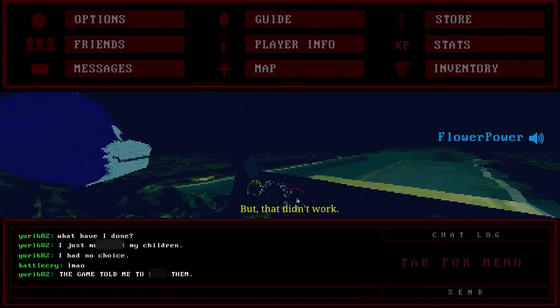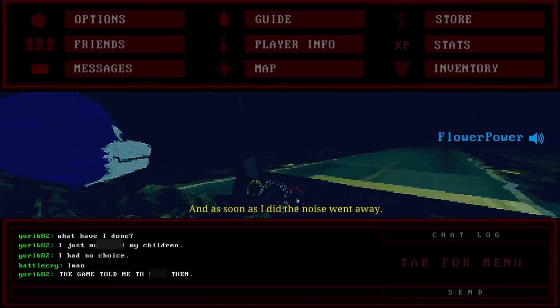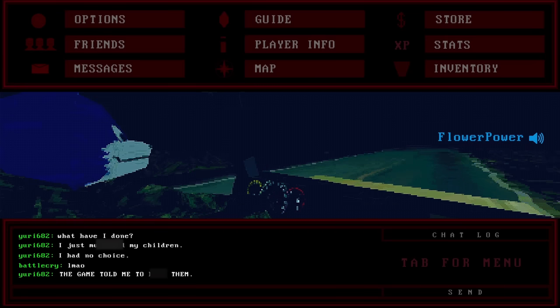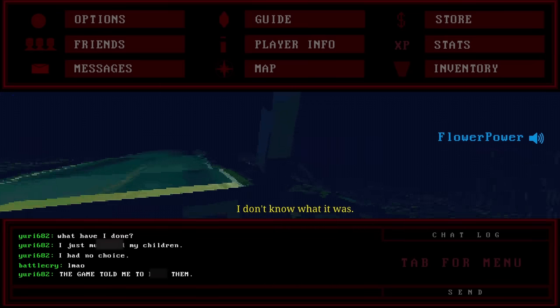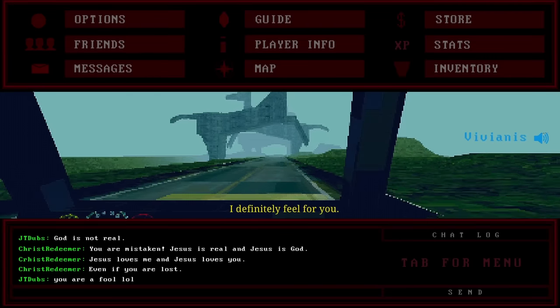The other user in the car, Vivianus, comforts Flower Power, but at the same time, tells them that they can't blame everything on reaching level 99, a reference to the level 99 curse that has been mentioned multiple times throughout the game.